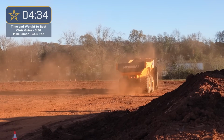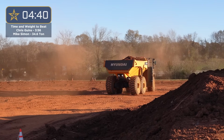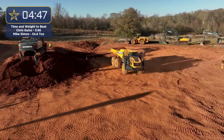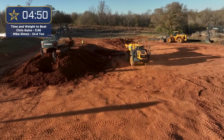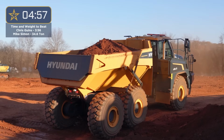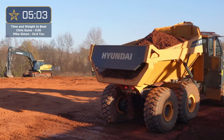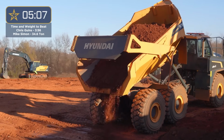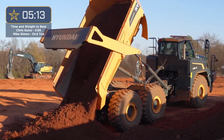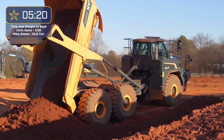And now she's lining up. She took the strategy here. She straightened out by driving a little further ahead than some of the other competitors. There she goes, correcting it. And now she's in position to give it a dump. The bed's coming up. And with that, she can go.